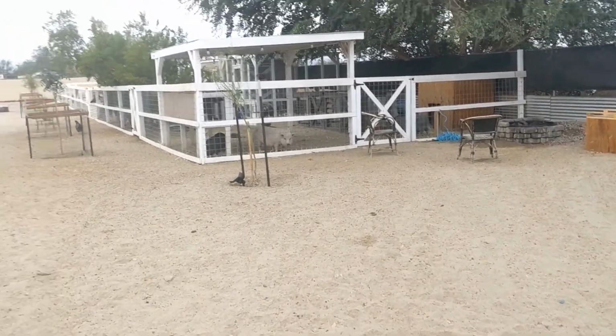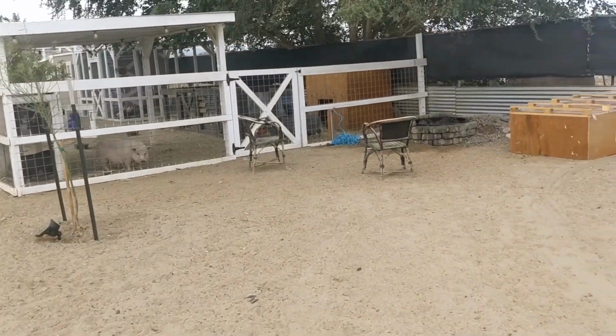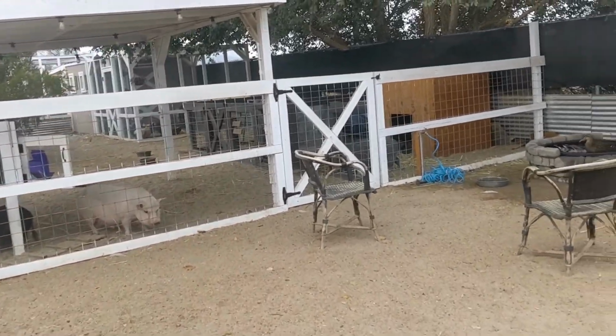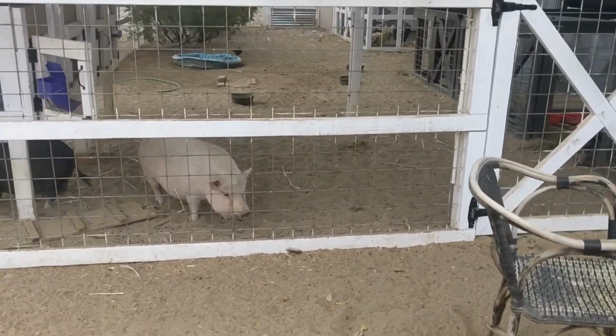So, Trigger, he's always staring at me. But I just thought I'd bring that up if I didn't already, because I don't think I did. But yeah, we have 5, and I'm pretty sure one is a rooster, but only time will tell.